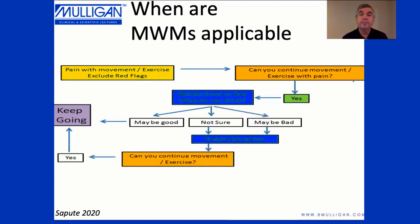Or perhaps if the patient stops and thinks, gee, I don't know if I really want to do this. You know, it might be bad. I might get hurt. Well, we could do appropriate patient education, reassurance. And if the patient accepts that and goes, well, that makes sense, sure. Then can you continue on with movement exercise? They say, yeah, I think I can do that. Then, of course, once more, we don't interfere and we allow them to do it. But that's the perfect world, isn't it?